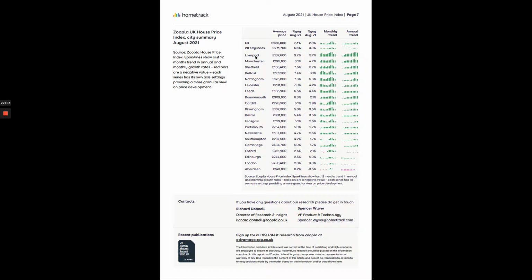Next, we look at this table here, which shows the UK major cities' house price growth. And Liverpool, as we know, is number one there, at 9.7%. Manchester is second, 8.1%. Sheffield, 7.6%. Then we've got Belfast at 7.4%. Nottingham, 7.3%. Leicester and Leeds just behind there. And then you've still got Birmingham here, at 5.8%.